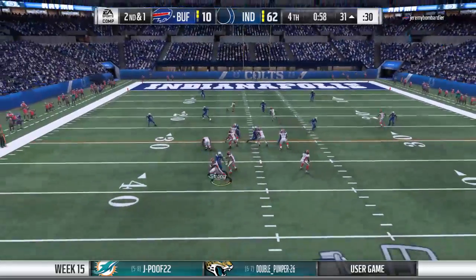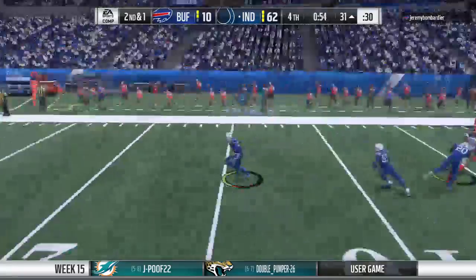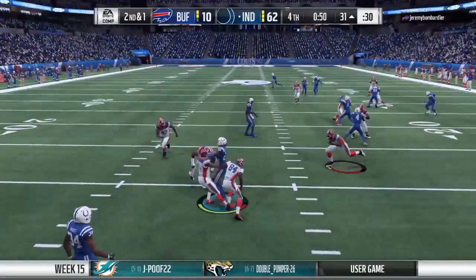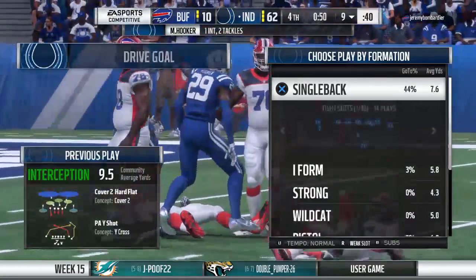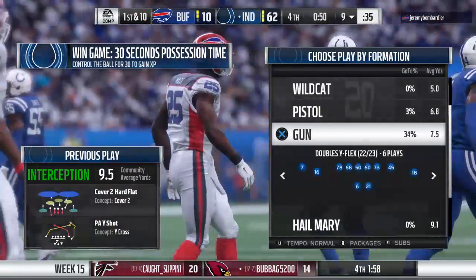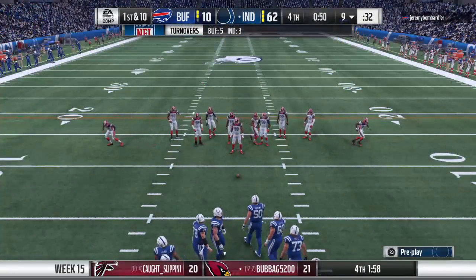To throw, Webb. Buying time to his left. Thrown across his body, and it's intercepted. Picked off by Malik Hooker. And he'll wind up losing 5 yards or so on the return, but no matter, they've got the football back. The Colts now, their offense works their way back onto the field. They can now enjoy the final stages of this one.